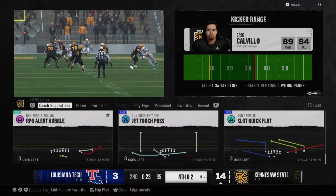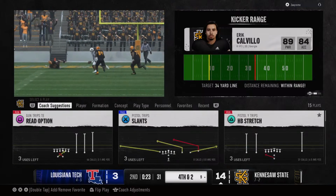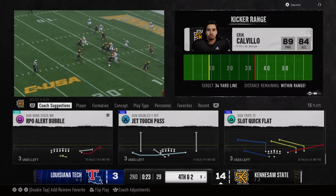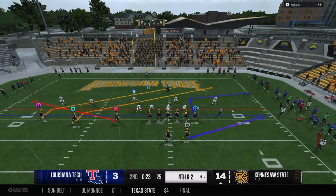Yeah, and third and short, they choose not to run, throw the football, and I think a lot of that has to do with they know they're in field goal range. They can take the 3 points on the board. And here they come going for the first down on 4th and 2.